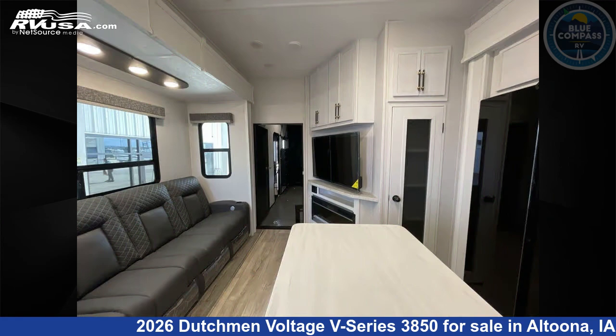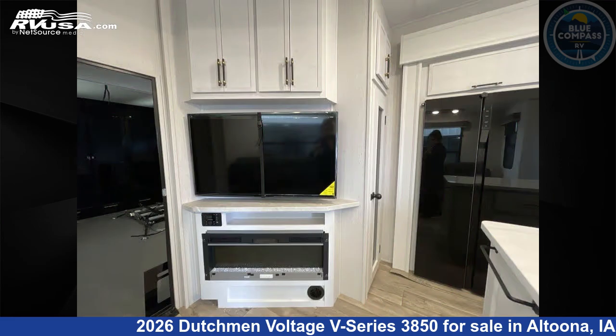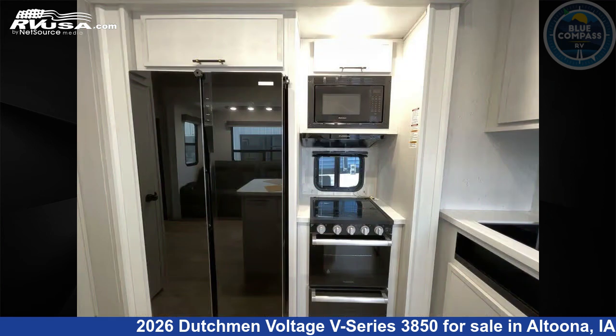This new Dutchmen is 43 feet 0 inches in length and features sleeps 8, slideout, and 102 gallons fresh water capacity. The floor plan layout of this toy hauler features bath and a half, front bedroom, kitchen island, loft, 2 entry, exit doors.